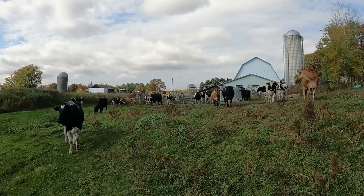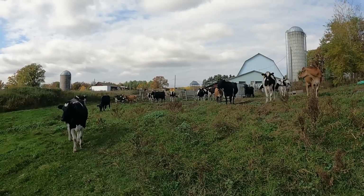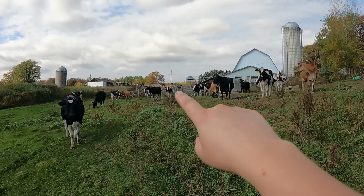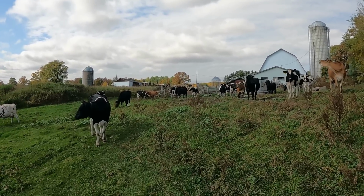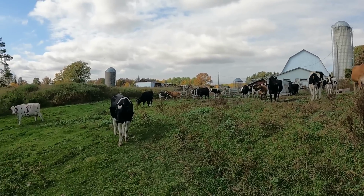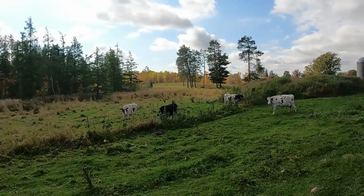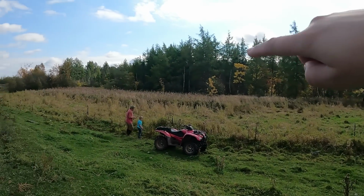When Alan and I started milking, this was the main milk cow pasture. But it's not nearly as big as the one that they were in over there. For the winter, it doesn't really matter, and even at this point, the grass is pretty much done. Some of the cows are already over there. There's this back pasture here that kind of goes into some of the swamp.